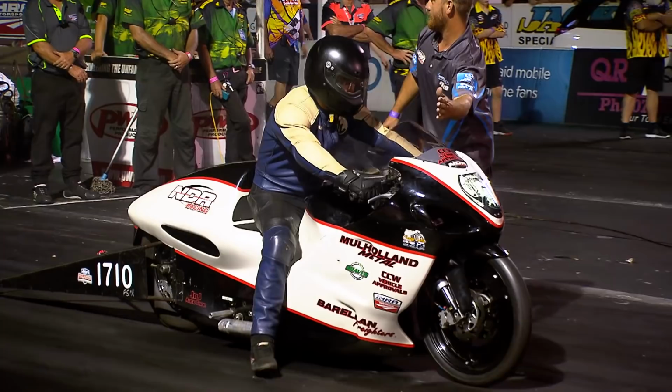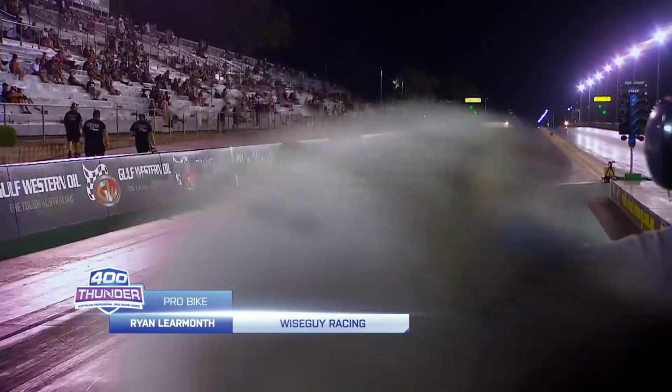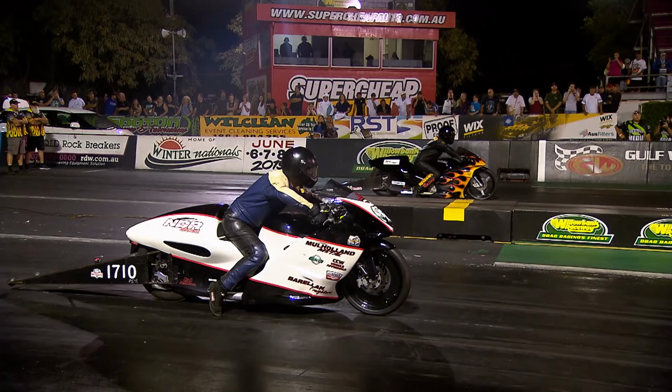Learmonth has opened my eyes this weekend. That team have been absolutely stellar. No matter what happens here, we're going to have a first-time winner. Both these riders have been in finals before, but their best result so far is runner-up on both sides of the racetrack. After midnight here at Willowbank Raceway, due to some delays with some accidents and incidents in other categories, including actually Pro Bike.